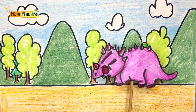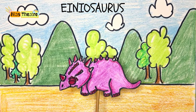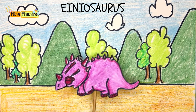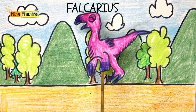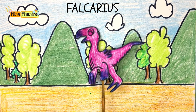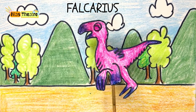A long curving horn at the end of her snout. If you're ever too near, you'd better watch out. It's the Iniosaurus. Such large hands. Even larger claws. If they get hold of you, you'll end up in his jaws.